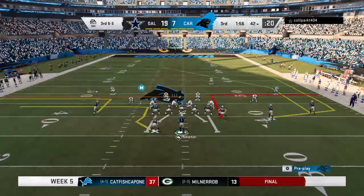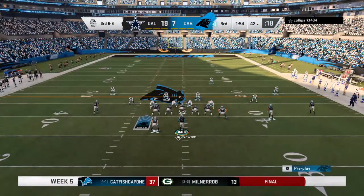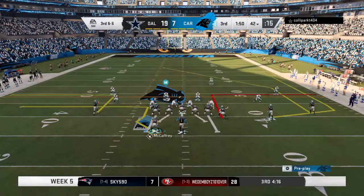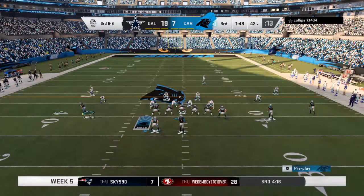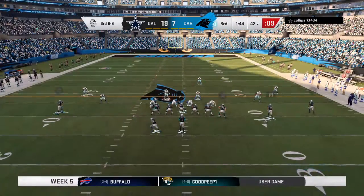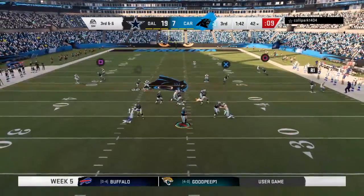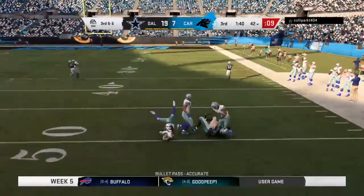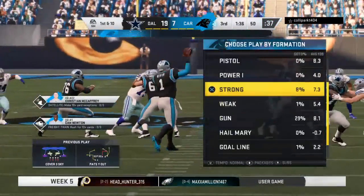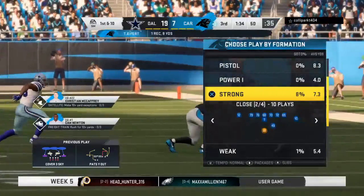This offense in desperate need of a conversion as they come up on 3rd down. Mike's 54. Mike's 54. You're not ready. Hey, hold it on. Check Mike 54. From the gun, here's Newton. And Stafford has it. They just keep marching right along. First down on a pickup of 8 there.